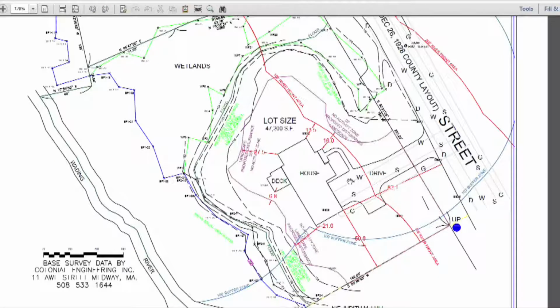The leaching field is proposed to be 10 by 20 by 10 feet deep stone-filled bays, roughly a foot below grade. Downspouts will be routed to the leaching field and will be at ground level to flow down gradient away from the home. We can get more into detail on that if there's questions.